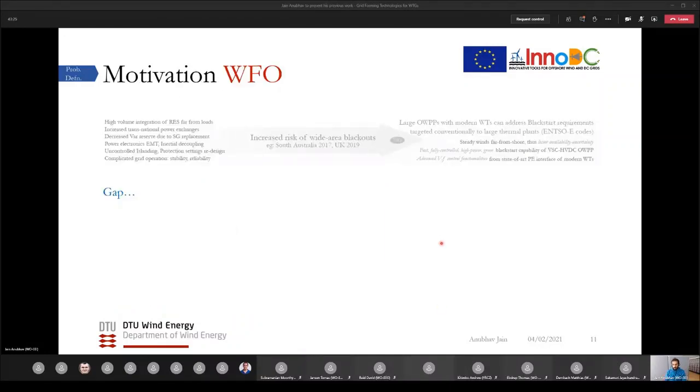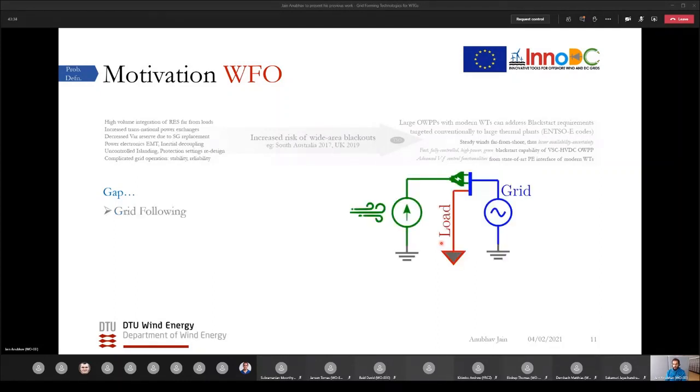So just to bring back the main focus of this presentation, which is grid forming: the main gap is that currently wind turbines are grid following, which means that there is an external grid that provides the voltage and the wind turbine connects purely as a current source. Of course, through additional controls, this provides a lot of other support functionalities at the point of connection, but it is mainly controlled as a current source, supplying as much power as it can, or as much power as it is requested to.